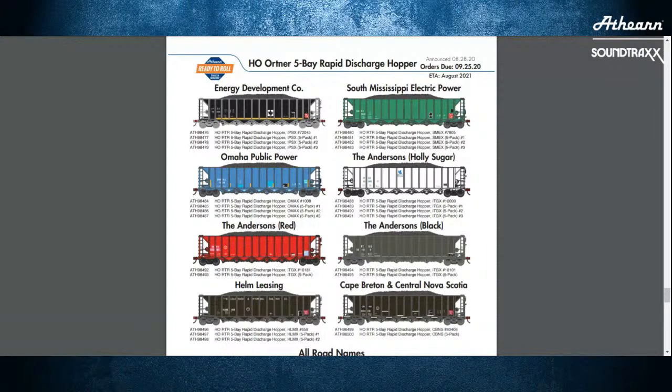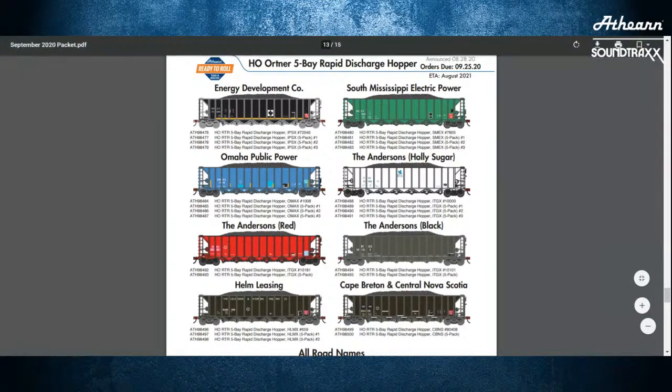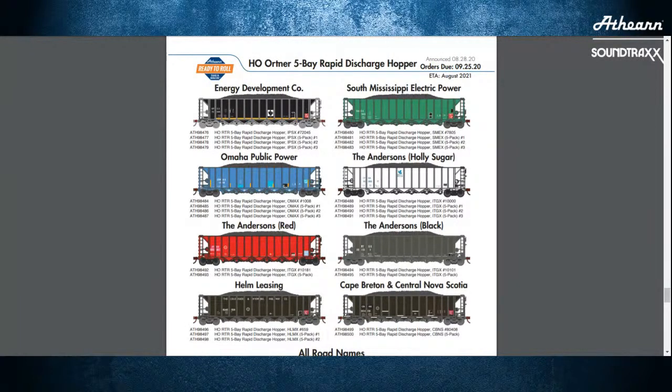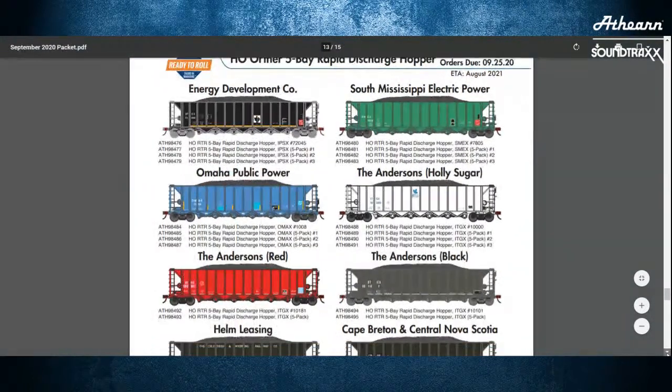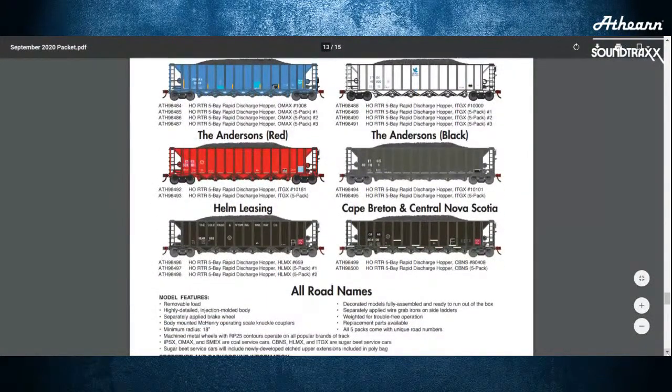That was a joint operation between Southern Pacific and the California Northern. And if you guys remember, we recently announced the California Northern GP15s. That's right. Great with those. They ran these cars in unit trains, and they weren't solid unit trains because, as you see here, there are 5 different versions basically, and they were all mixed up. They all came from different backgrounds. You see the Colorado and Wyoming cars down there, the Helm Leasing, the Cape, the CB and Central Nova Scotia down there as well, secondhand cars. They were all mixed in together, and they made some really colorful trains.